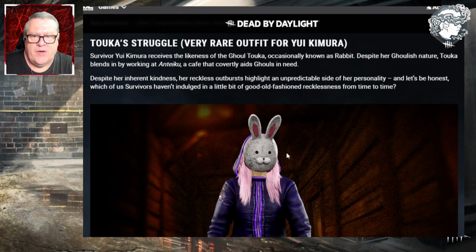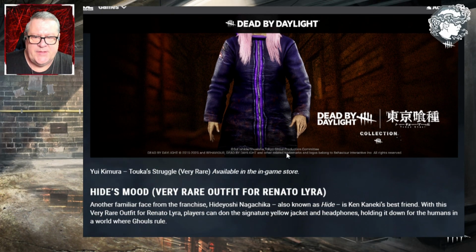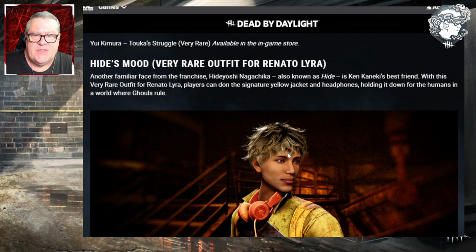Toka's struggle, very rare for Yui. Yui Kimura receives the likeness of the ghoul Toka, occasionally known as Rabbit. Despite her ghoulish nature, Toka blends in by working at Anteku, a cafe that covertly aids ghouls in need. Despite her inherent kindness, her reckless outbursts highlight an unpredictable side of her personality. And let's be honest, which of us survivors hasn't indulged in a little bit of good old-fashioned recklessness from time to time? Hide's Mood, very rare outfit for Renato Lira.